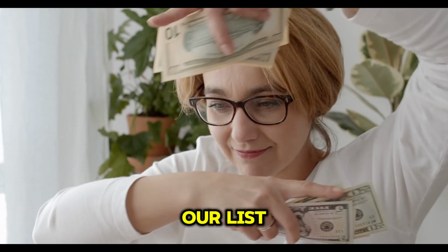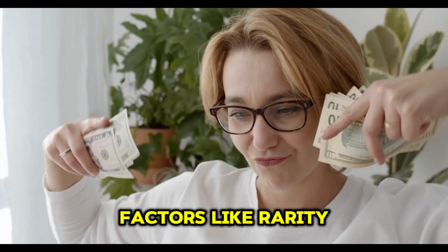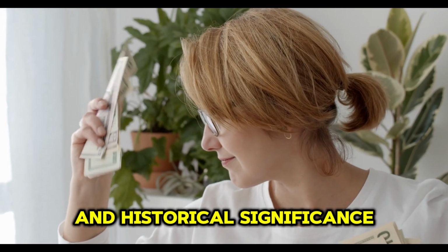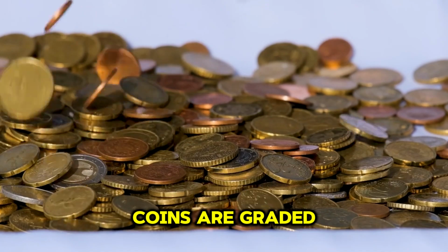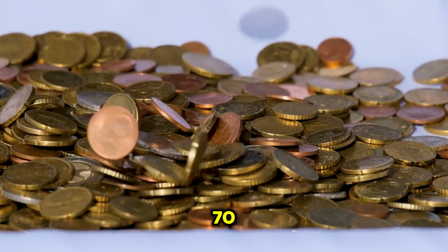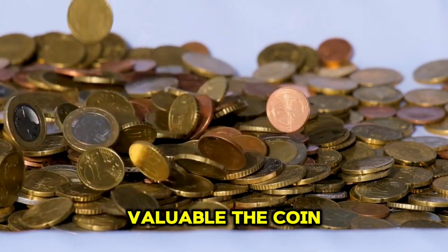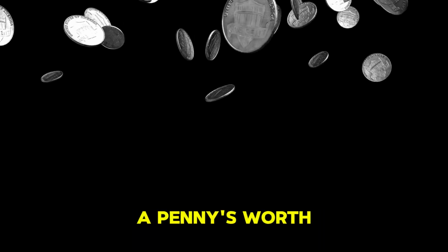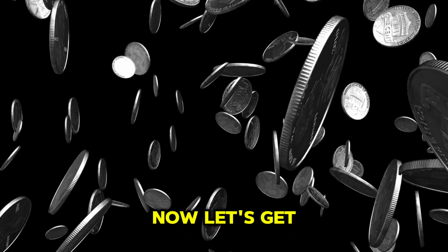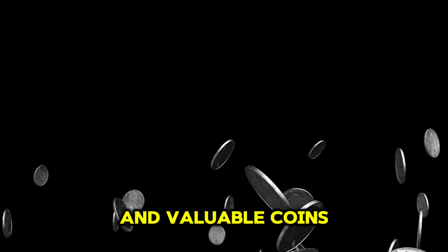Before we jump into our list, let's talk about what makes these coins so valuable. Factors like rarity, condition, and historical significance play crucial roles in determining a coin's value. Coins are graded on a scale from 1 to 70, with 70 being a perfect coin. The higher the grade, the more valuable the coin. Additionally, certain minting errors can drastically increase a penny's worth. Now, let's get started.